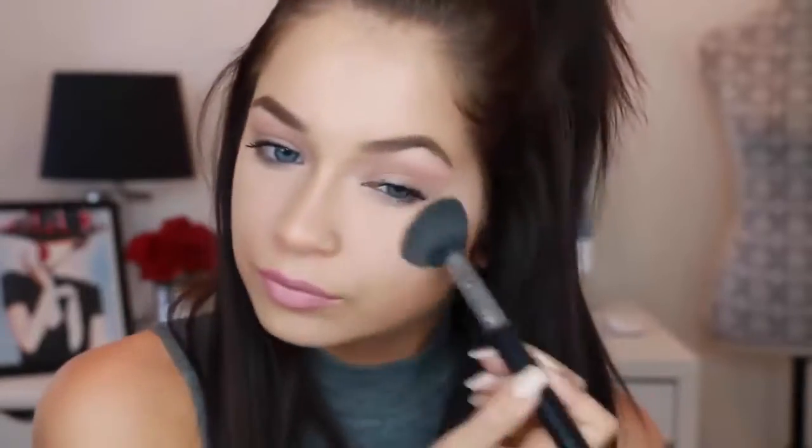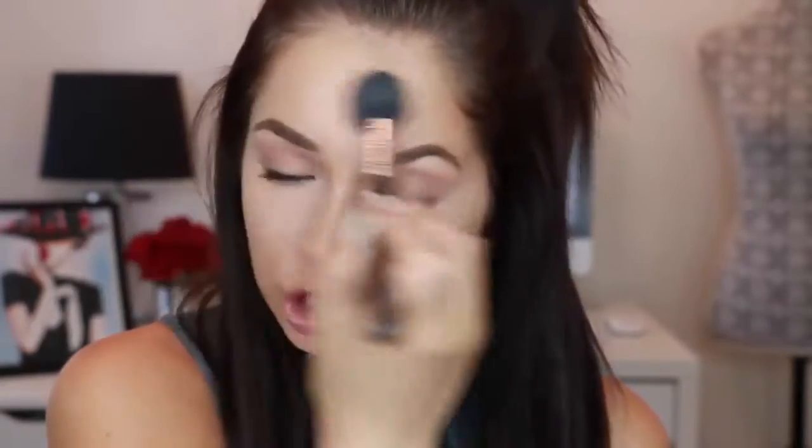Okay, so now I'm gonna go in and set my face. This is just a powder foundation. I'm just gonna lightly set my under eyes with it. It might look a little wonky right now because I don't have any other face makeup on. I should have told you this. I always put my face powder over top of my nose contour just to kind of tone it down a little bit.